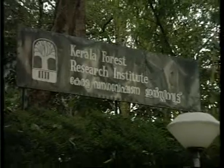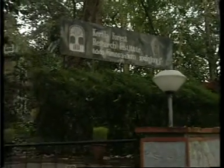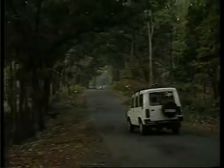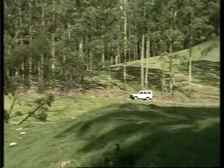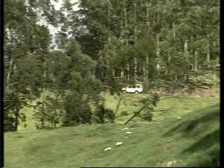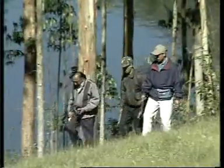Taxonomists of the Kerala Forest Research Institute have set out to study plants in their natural habitat. The expedition takes them into the hilly and mountainous tracts of the Western Ghats, which are endowed with a diverse ecosystem consisting of vast expanses of grasslands and prime forests of various types.